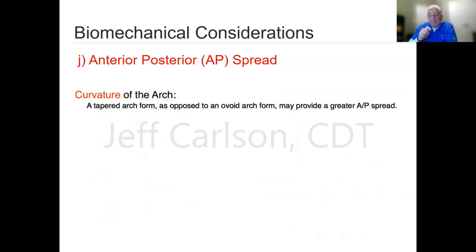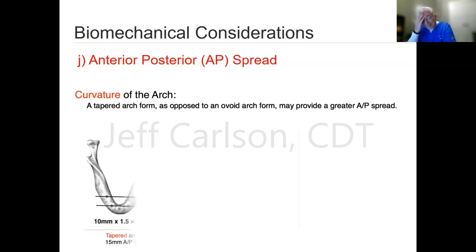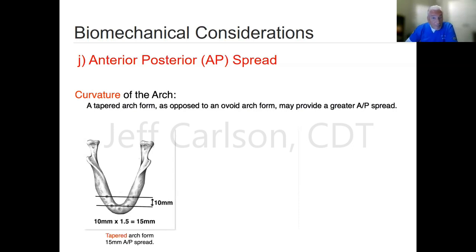Now, what some people don't realize is AP spread can be improved or more challenged based on arch form. So let me show you that. With a tapered arch, you'll see that here you're probably more able to get a greater AP spread. If you ever do have that 5th implant, which I think is a great thing to do, by the way. I mean, they say all on 4, none on 3. If you're placing 4 implants and you don't get enough, if you're doing the immediate load cases, that 5th implant can be a game changer. But don't try to draw a line through it and measure. That's just a bonus implant.